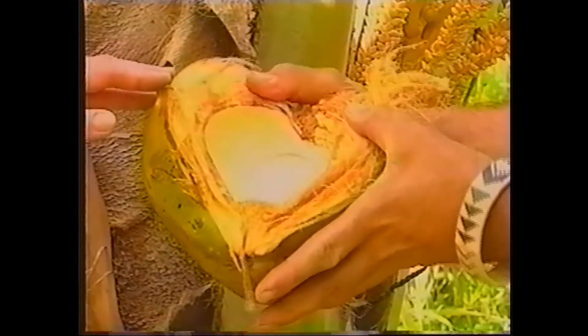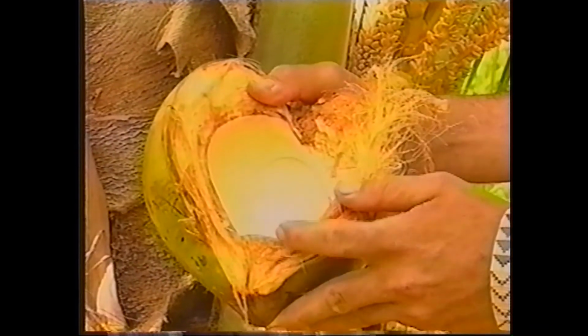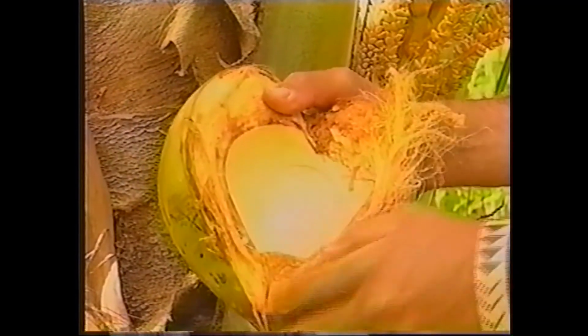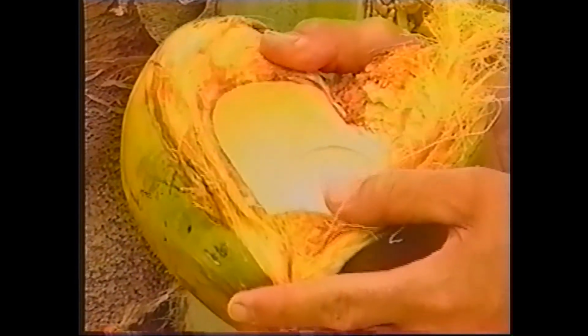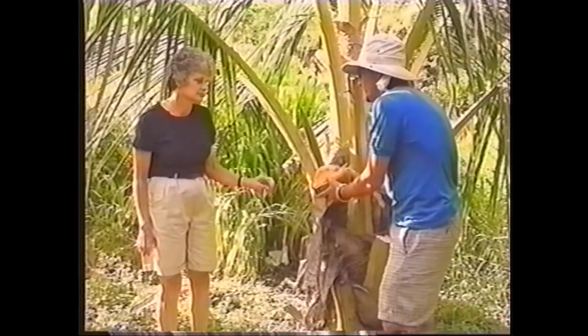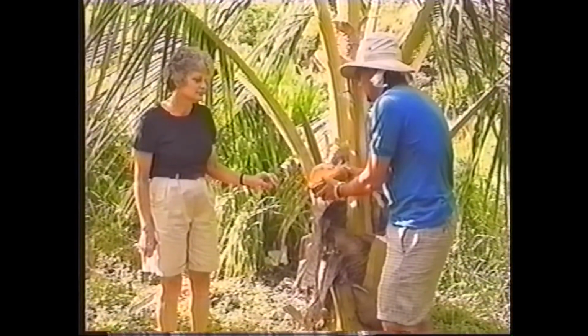Right here is an open fruit of this palm tree, and as you can see, it has both a liquid and solid endosperm on the inside, and this provides nutrition for the embryo while it grows. Coconut cream that we associate with coconuts is actually produced by grating the coconut meat and straining it to get that liquid.